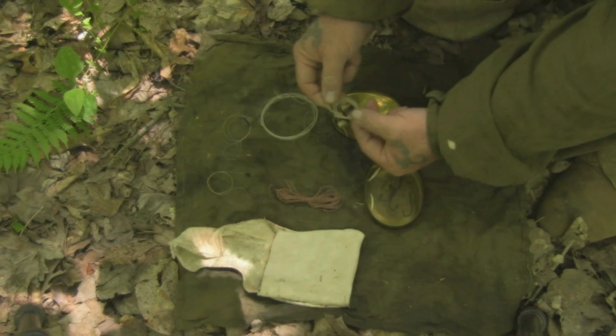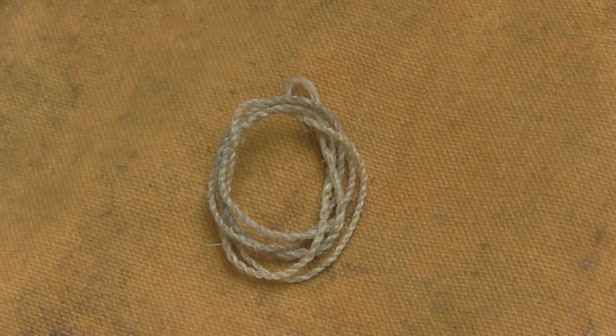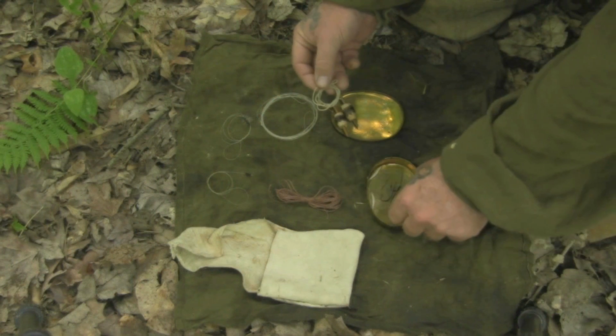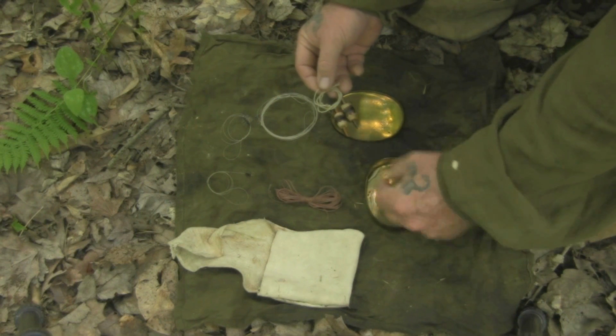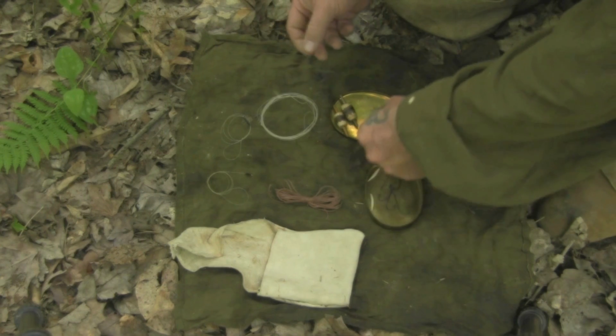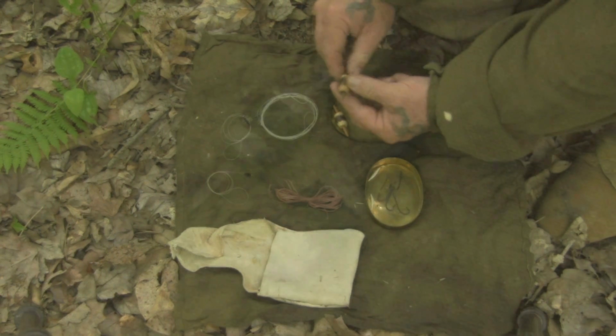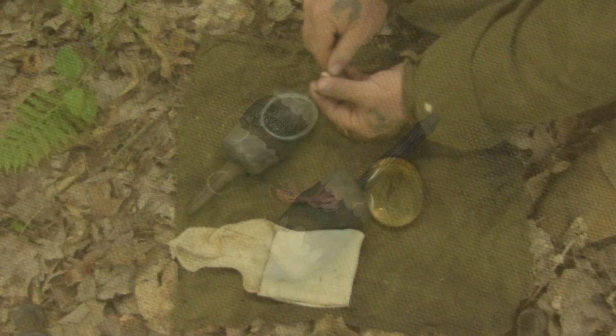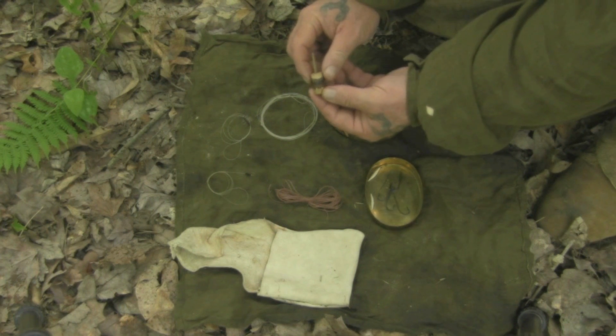This leader is made from deer sinew, and it's made from three pieces of deer sinew that have been hand braided to give me a heavier leader for larger hooks, depending on the type of fish I'm trying to catch. There's a couple hardwood bobbers in here with stays in them so that they can be slid directly over the top of the line and pinned in place to give you a strike indicator or bobber.